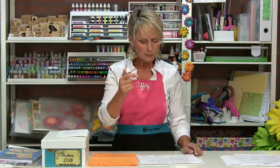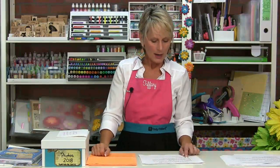It was different when we had a roll of film and you only got 24 pictures on that roll of film, and you would keep pictures that maybe were a little bit fuzzy or they weren't that flattering because that was all you had. You don't need to do that anymore. So delete those out.